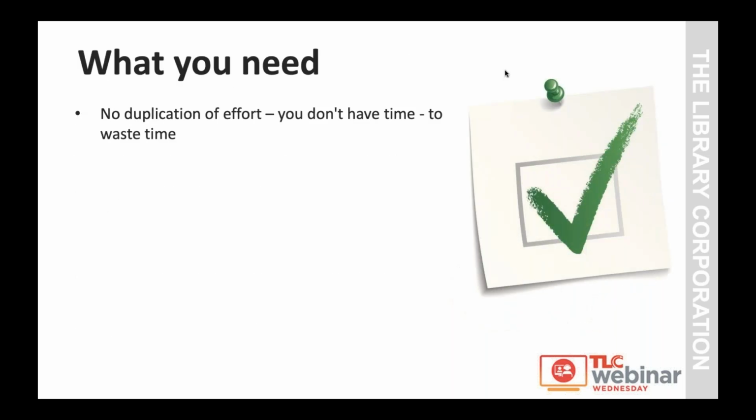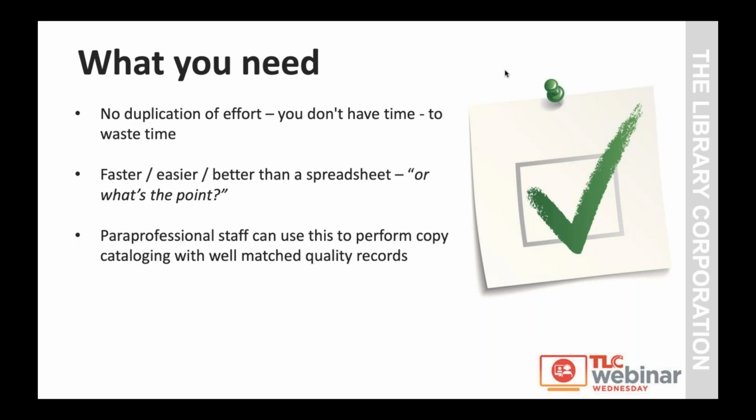So what you really want from an acquisition system then is no duplication of effort. The tagline, you don't have time to waste time. You want it to be faster, easier, better than a spreadsheet, or what's the point? You're probably using spreadsheets at the moment if you're not using an acquisitions module. So if it's not going to beat that, there's no point.